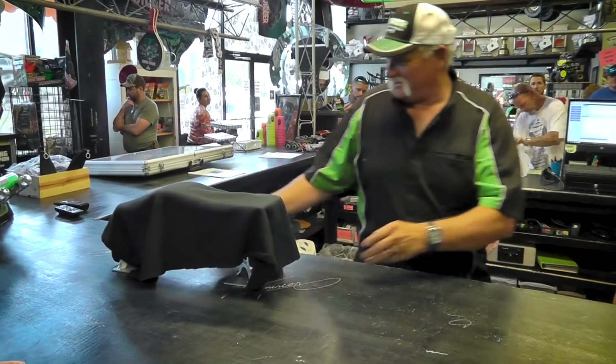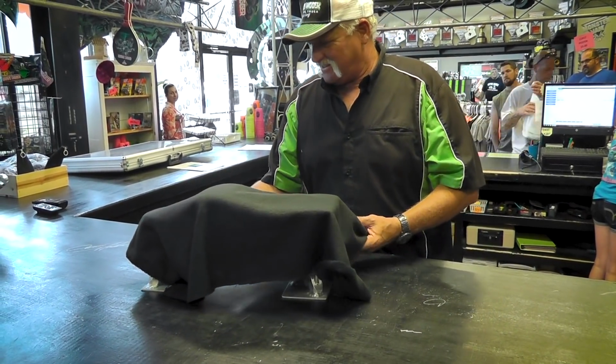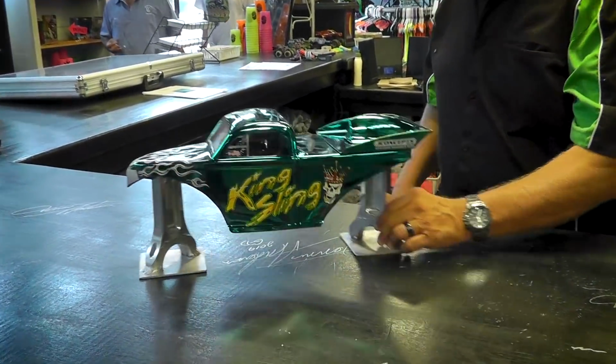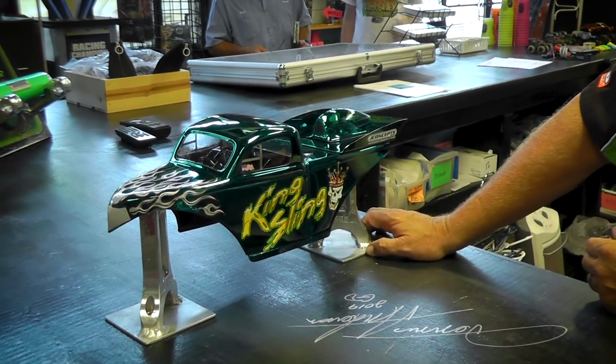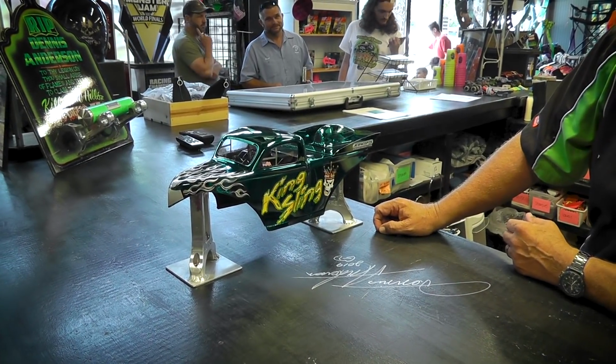Box out of the way. Boom! Look at that. There we go. That is awesome. That's a King Sling mega truck, the chrome version of it. It looks awesome, dude. I love it.